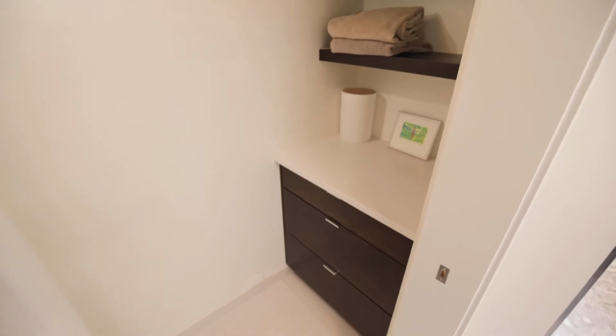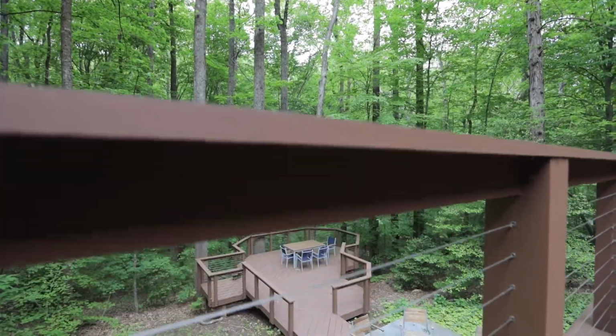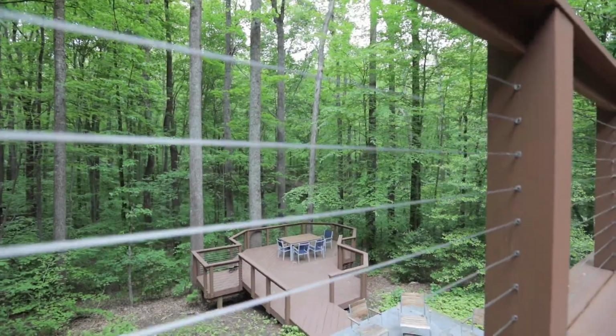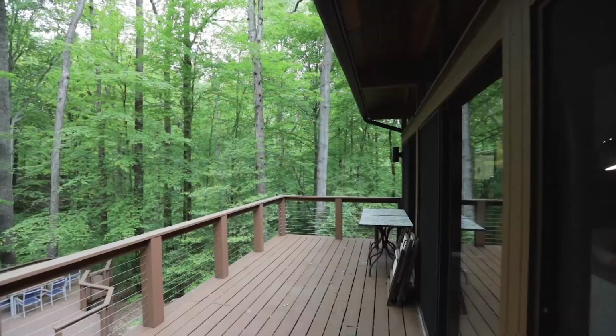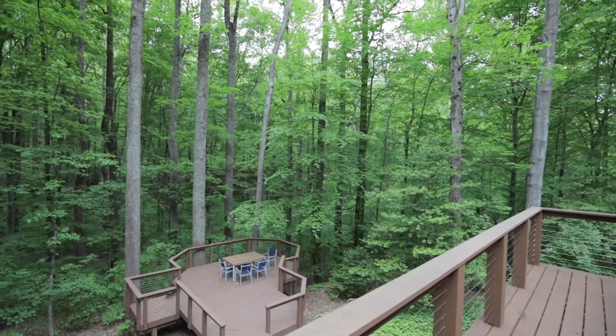So we initially started the project doing some work in the back, which was building some stone paths, taking out the back to make it more accessible for us. And they redid the deck and made it look more modern. They updated it.